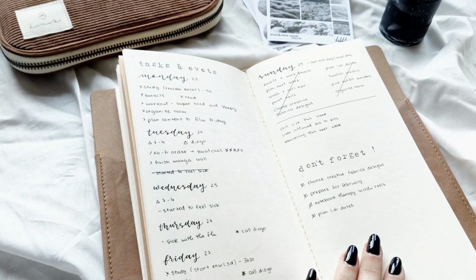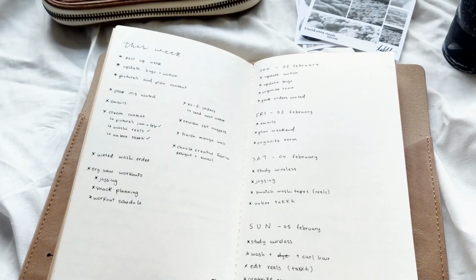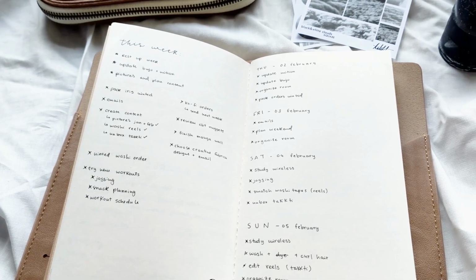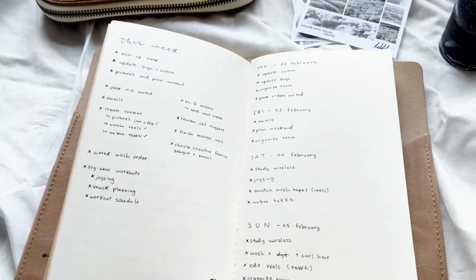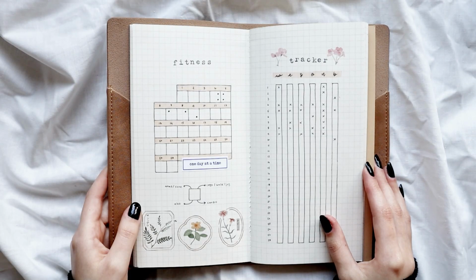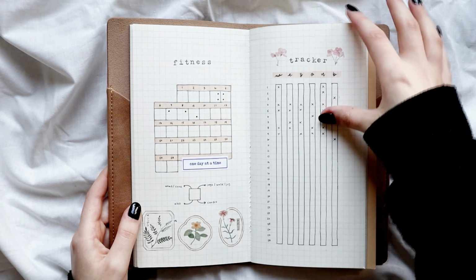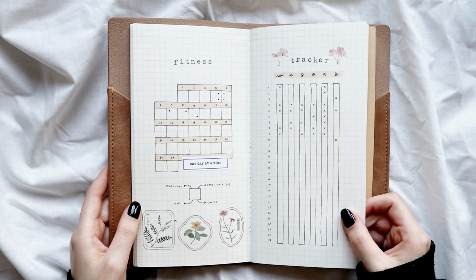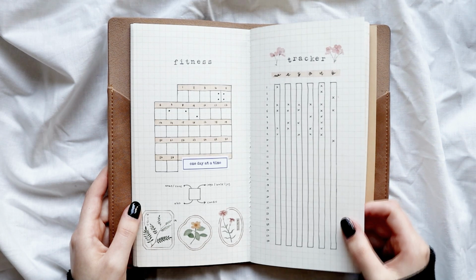Then I also tried a couple of different layouts for my weekly spreads. I don't have a particular layout that I like for weekly spreads, so I was just changing it up and seeing what works for me. And these are the two ones that I did for February, running task lists with just my tasks for the week or for the amount of days that I'm using these pages for. And that is everything for February.